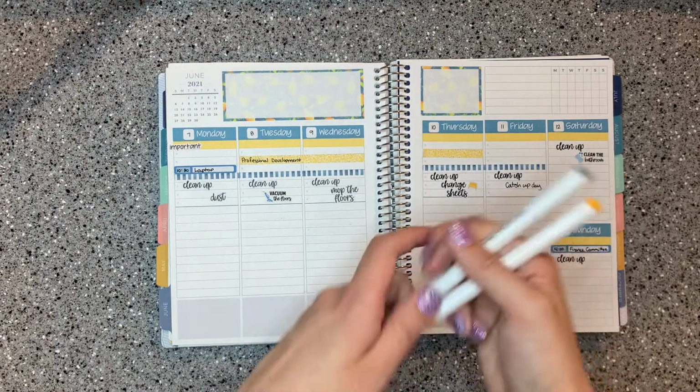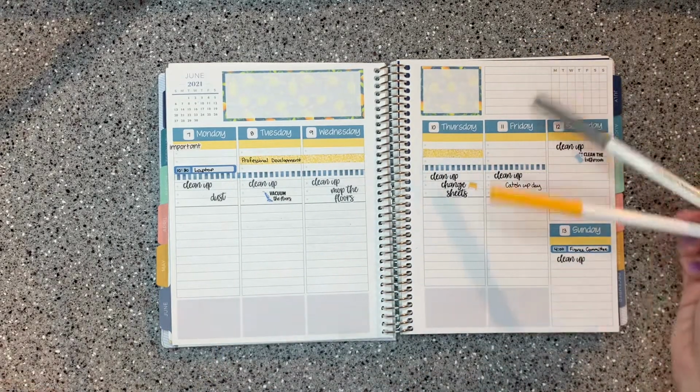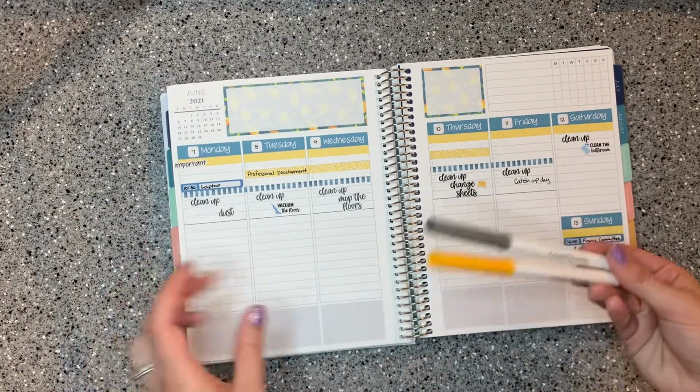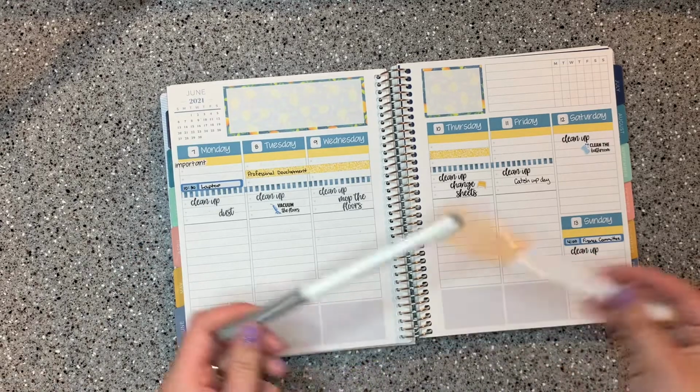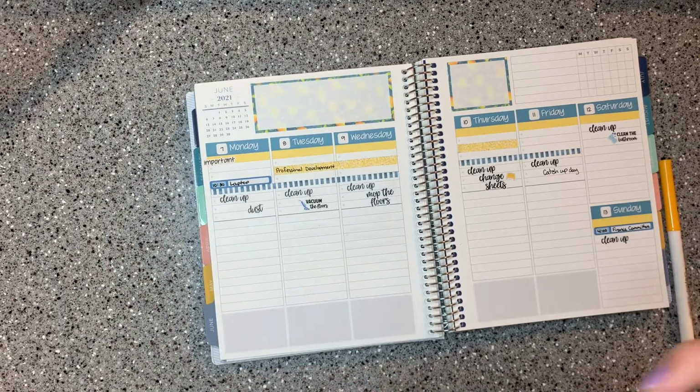These are really old, so I need to probably order me some new ones. Or not order, go get them at Walmart. I mean, they're super cheap. But I did test these two colors and they work. I think I'm going to just use the gray because there is so much yellow going on, but I may use the yellow for some other lists in a little bit.